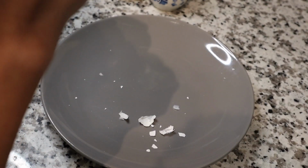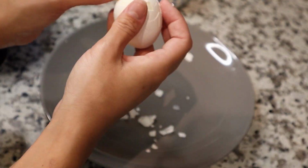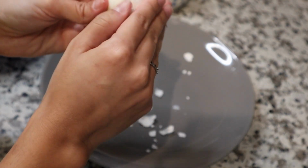I should have just kept them on there longer because I really wanted to make some deviled eggs, but that wasn't a problem. We love soft-boiled eggs. They're a great snack. They're great in ramen. They're delicious. You can put them on toast, so not a problem, just a change of plans.